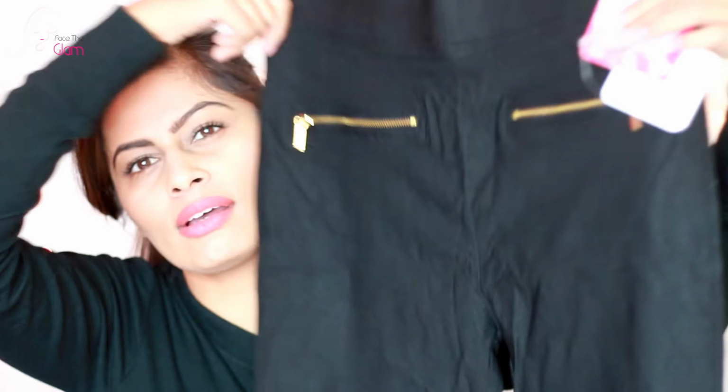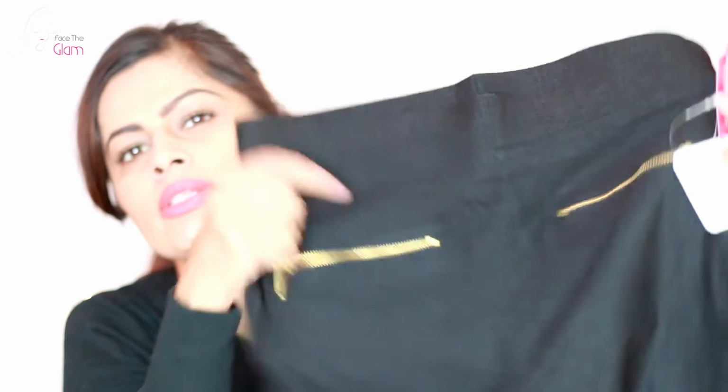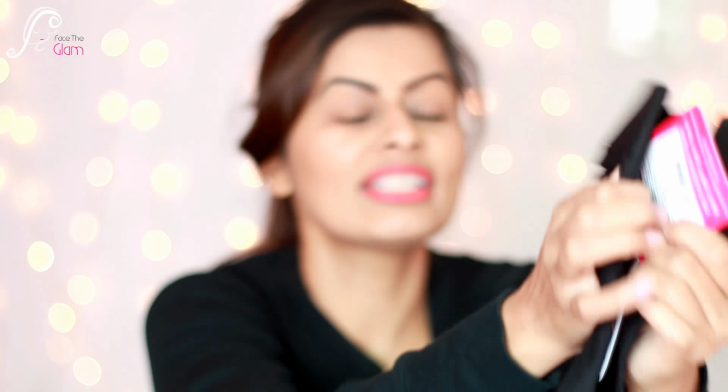Then I got one more pair of jeggings. This is a basic black jegging, and I ordered it from Myntra.com. Nothing special, a very basic black jegging with some zippers here. I didn't have any black jeggings, so that's why I ordered this. And this was really cheap. There was a sale going on in Myntra, and I got this for around 450 bucks. Just 450 bucks.